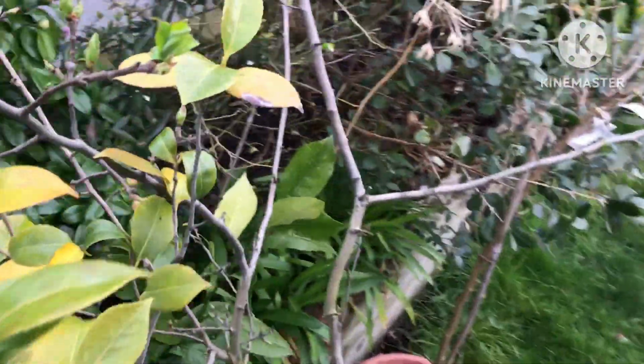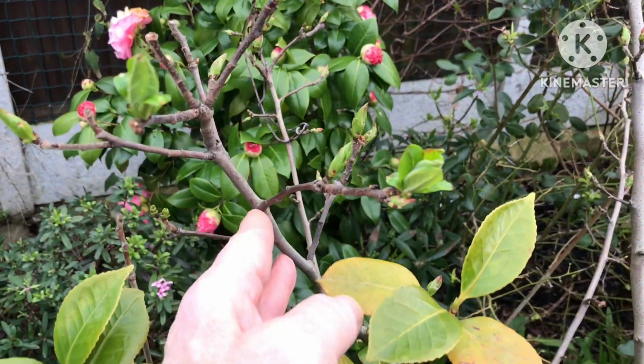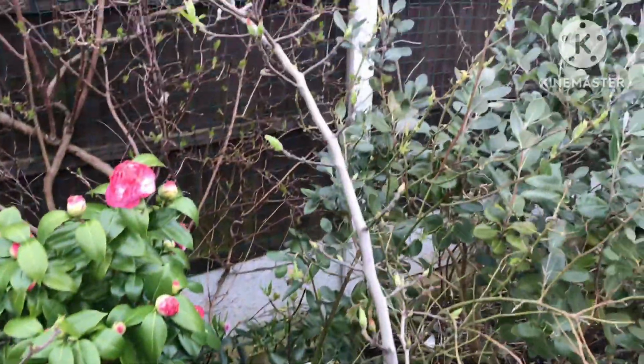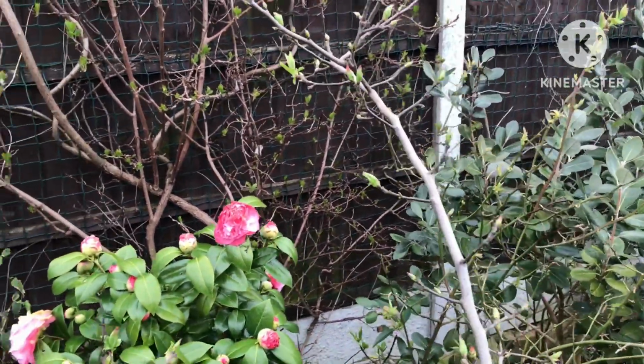Next to that in a pot I've got my medlar. That's now waking up. That's a little bit early this year, but I don't think that'll be a problem because I don't actually normally see flowers until probably May anyway. They just come out in leaf bud quite early, so I don't see any real problems with that one.